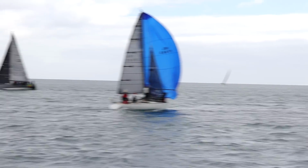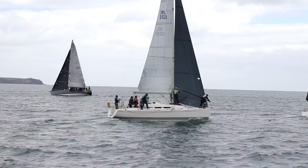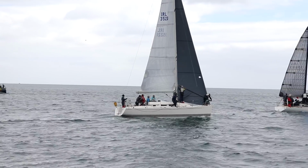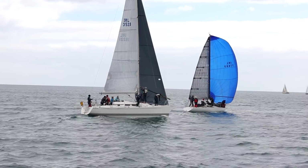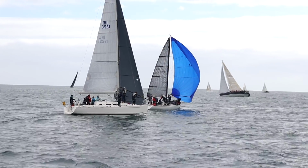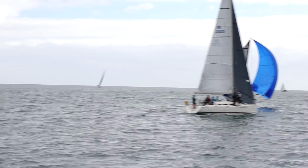Okay, let's swing back. Tingle's compromised for some reason. Not sure what's happening here. A little bit of lack of prep for this hoist from the Tingles, slightly out of character. We just saw a beautiful set there from them, a beautiful start. Race 2, fantastic.